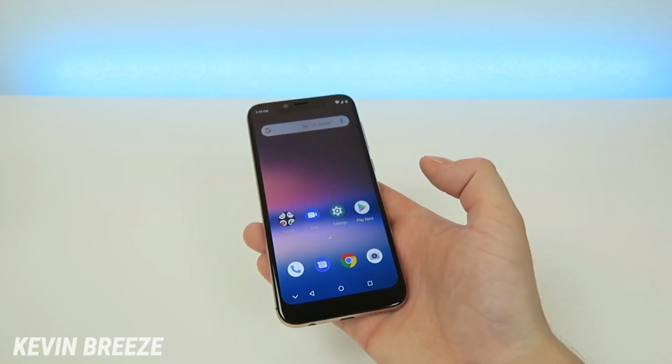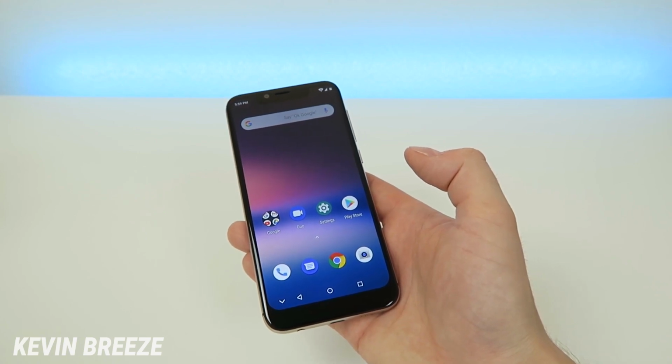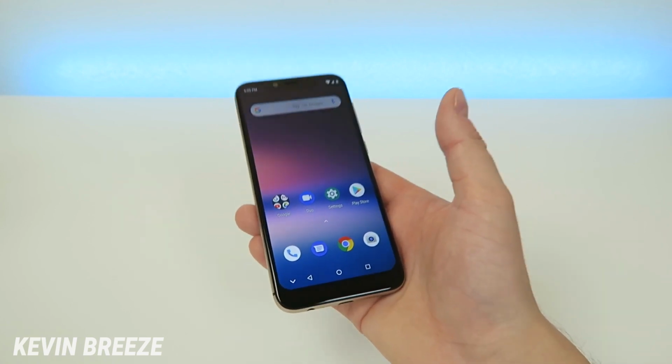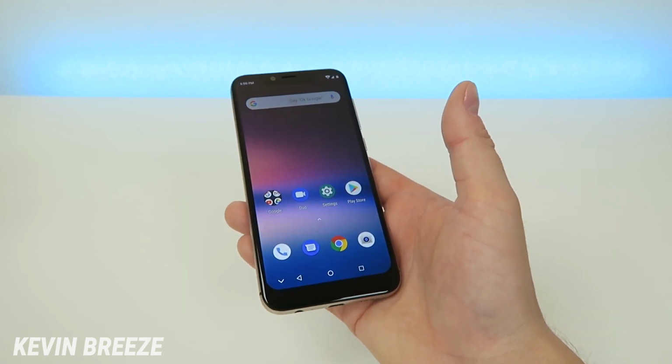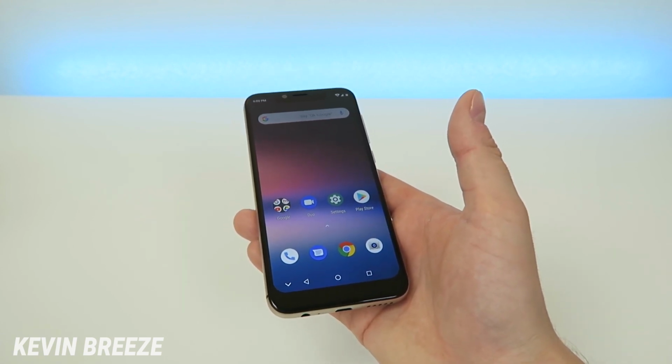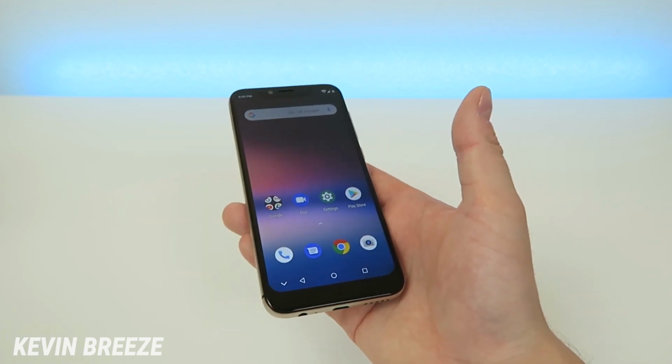So if you're going to be using this device in the United States, you're going to have to make sure that you're using a GSM carrier. So this will work fine with AT&T and T-Mobile, as well as Cricket and Metro by T-Mobile. So if you use those carriers already, then you're golden. This device is factory unlocked, so you can switch between GSM carriers at any time.